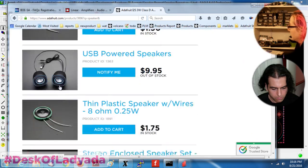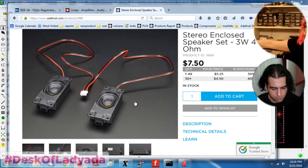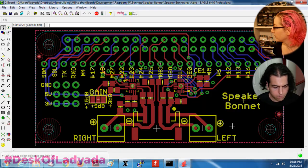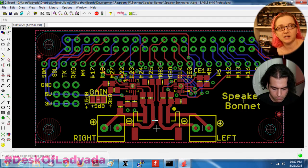Where's the dual? Yeah. I really like these little speakers. We use them with our HDMI audio decoders, but they're nice and close speakers. They're small, and they have a little JST connector. So I stuck a JST connector on here, and I think those are JST PH. So you'll be able to plug these in directly, and then basically have speaker output for your Raspberry Pi without needing to go from line out to an amplifier and power. It's all in one.